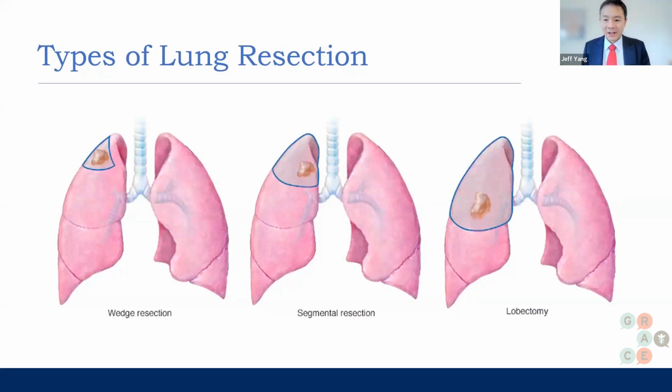The analogy I've heard being used is, if you look at an orange, you're taking a full slice of the lung. So not just a bite out of the lung, but actually a full slice. So something that makes anatomic sense and is a full compartment.